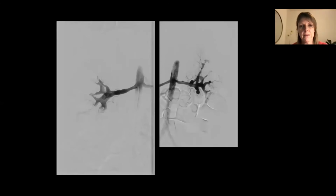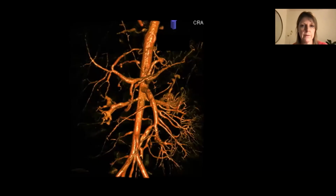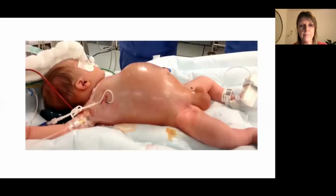This is a diagnostic angiogram showing very, very abnormal renal arteries bilaterally in a child with fibromuscular dysplasia of the renal arteries causing hypertension. And we can show those images in a much more beautiful way here, which the surgeons really like. It really helps them and us to work out what are the best vascular options for these patients.